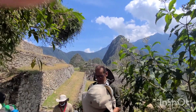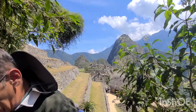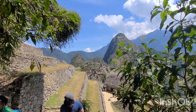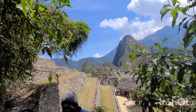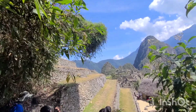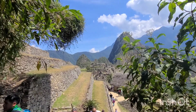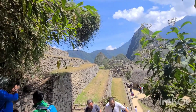And on the left side, the royalties. That area we're going to see from the top side, right? From the viewpoint. This was discovered, what year was the village? It was rediscovered on July 24, 1911, by Mr. Bingham. And it was discovered 9 years before Bingham, in 1903, by Mr. Agustin Lizarraga, a farmer from Cusco.